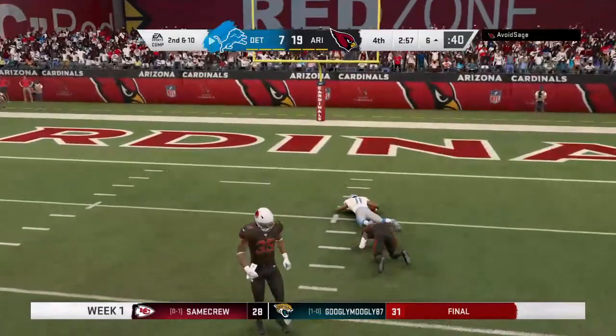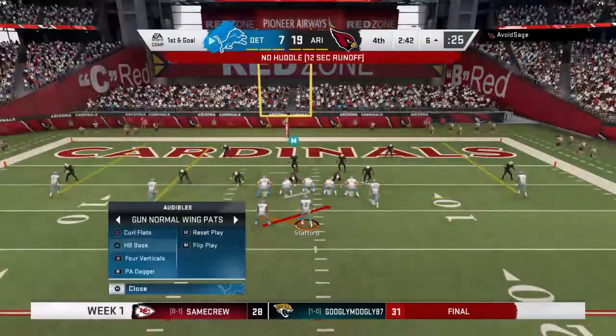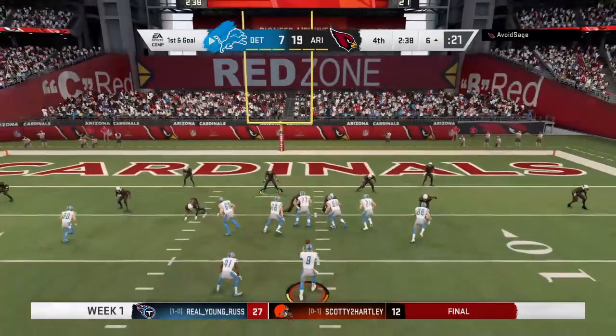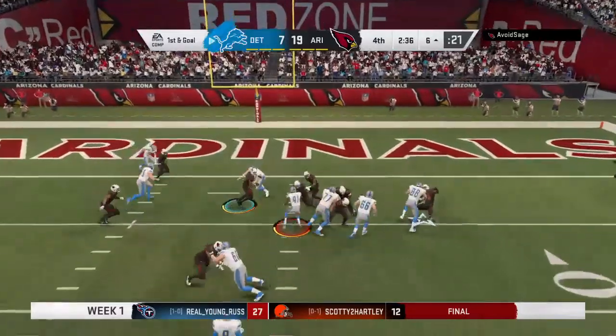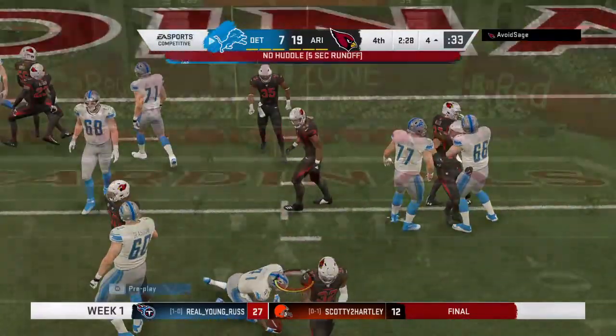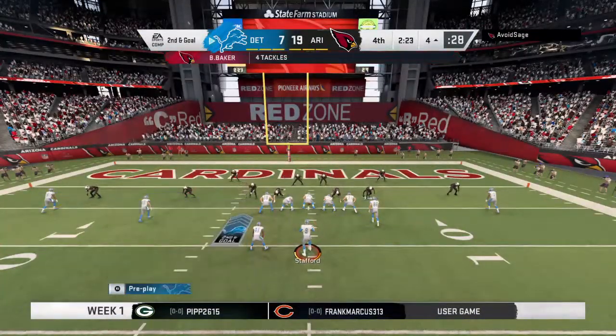Got a man, it's caught inside the 10. It's a big play there for the Lions. 43 yards. They'll try and run for it on first and goal. And he gets him a little bit closer. He takes it from the 6 inside the 5 to the 4. A minimal gain there on the 8th play of the drive.